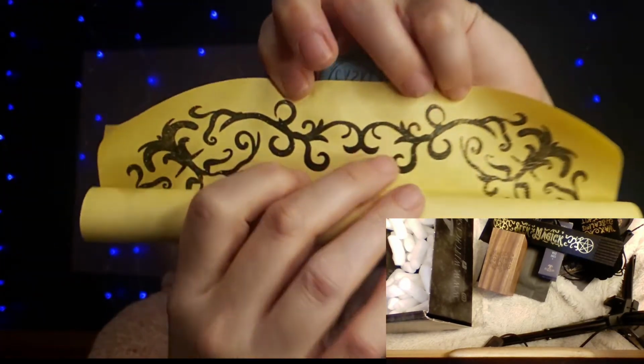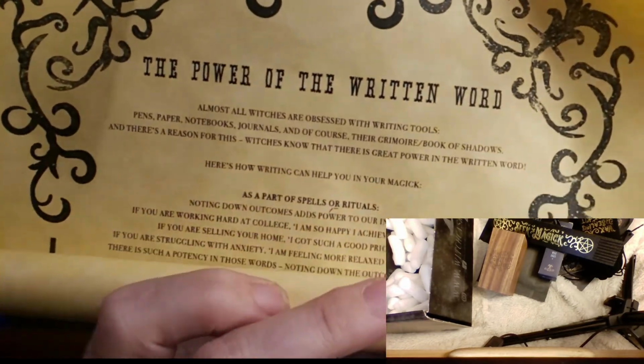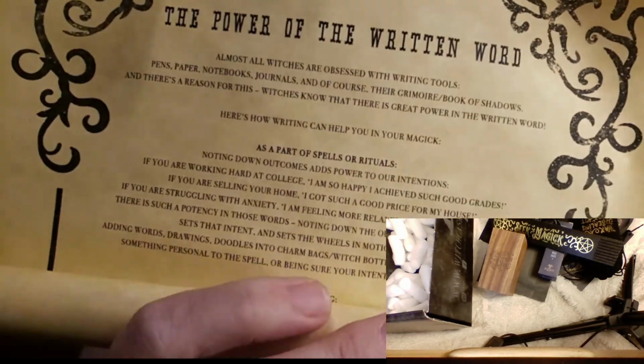And the last item that is in here is the parchment. The parchment's the hardest thing for me to show off, but we're gonna try. I feel like I went to Hogwarts. Here's my scrolls. Okay, so we're gonna try to line this up so that you can look at it. But there's that.